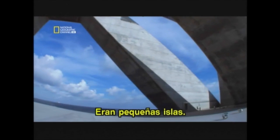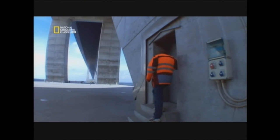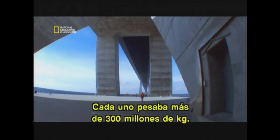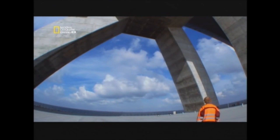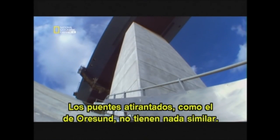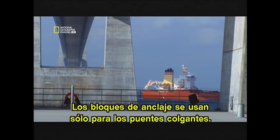Blocks were enormous, little islands unto themselves. Each weighed more than 300 million kilograms. Cable-stayed bridges like the Oresund don't have anything like this. Anchor blocks are just used for suspension bridges.